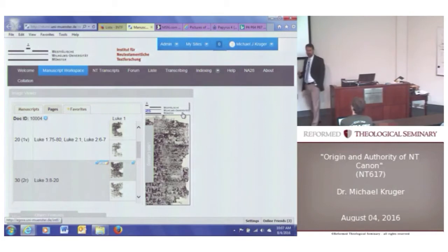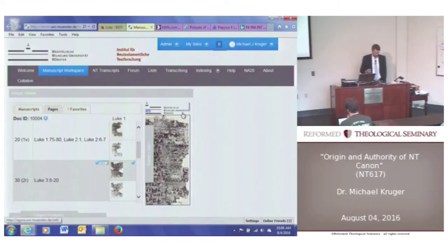P4, 64, and 67 is a 4-gospel codex from the late 2nd century, maybe early 3rd, which confirms exactly the kind of thing we're looking at here. Let's look at a third example, and these are just examples, and that is P45. P45, interestingly, has all 4 Gospels in it. We don't have to just hypothesize. Has Matthew, Mark, Luke, and John, and has the book of Acts.